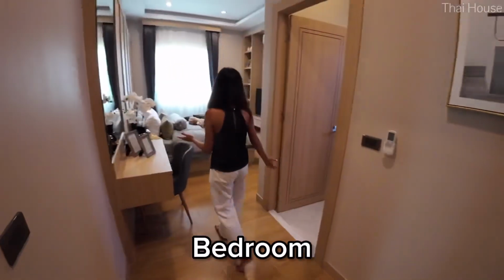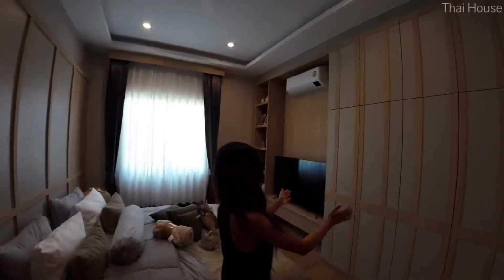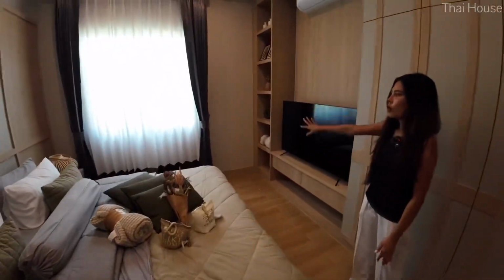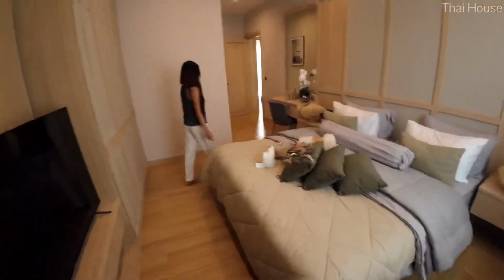This is the style of the second bedroom. I would say it's similar, and you will get the closet here and the big bed. And for this window, you can open it to the yard of the house.